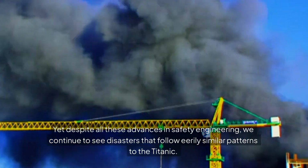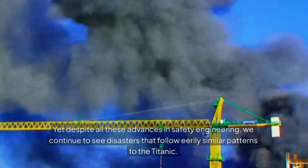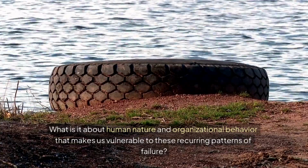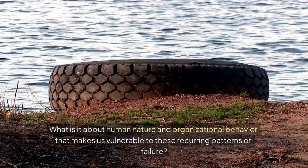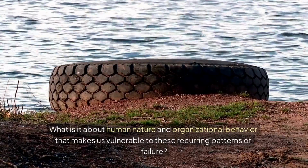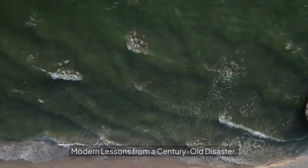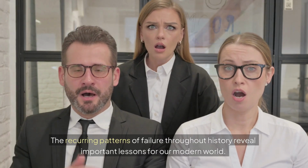Yet despite all these advances in safety engineering, we continue to see disasters that follow eerily similar patterns to the Titanic. What is it about human nature and organizational behavior that makes us vulnerable to these recurring patterns of failure? Modern lessons from a century-old disaster.